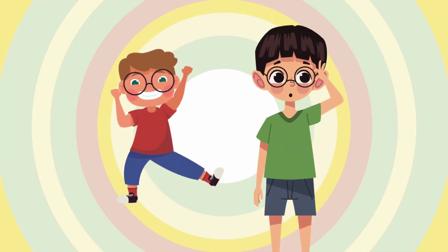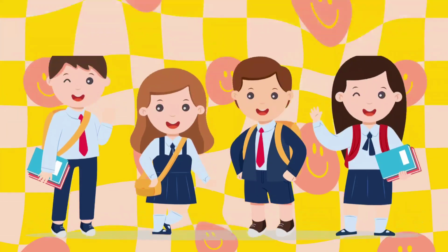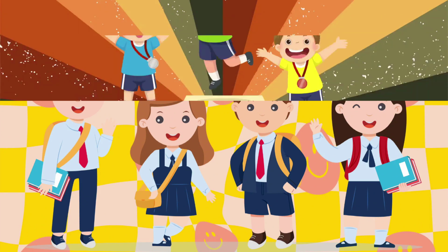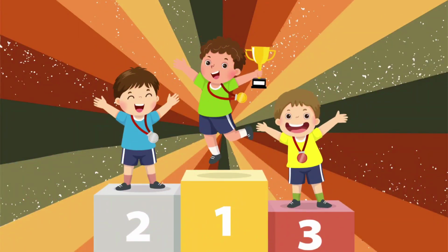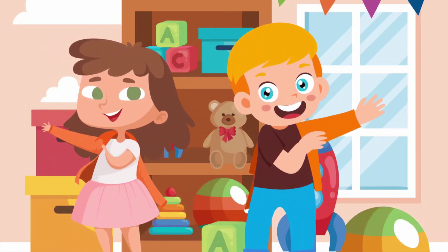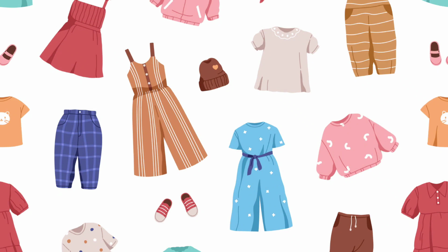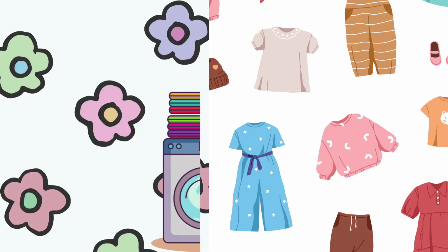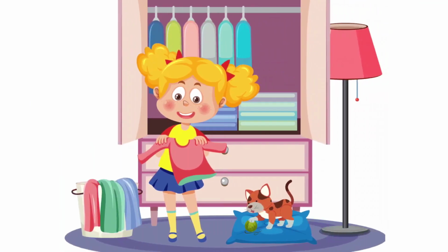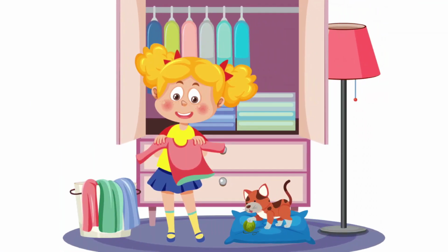Dressing up casually. Wearing your sportswear. Or choosing a good party wear for an event. There is a huge collection of dresses. Make sure to wear clean clothes and store them properly.